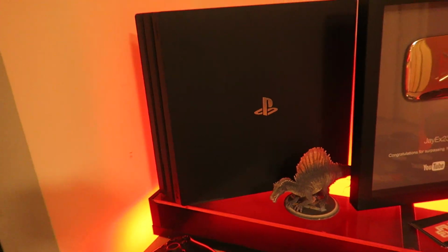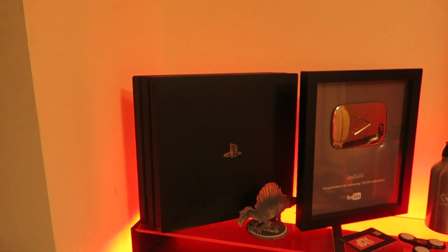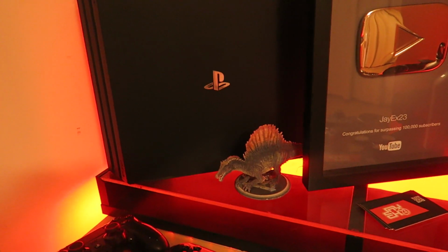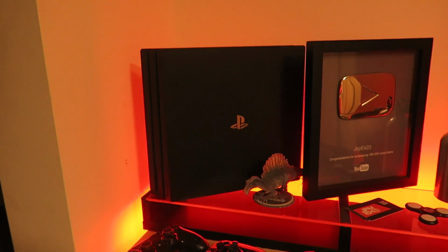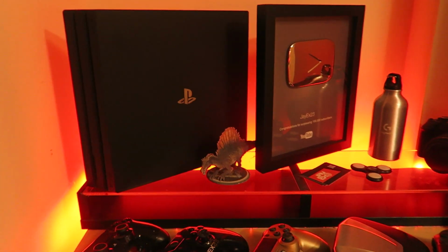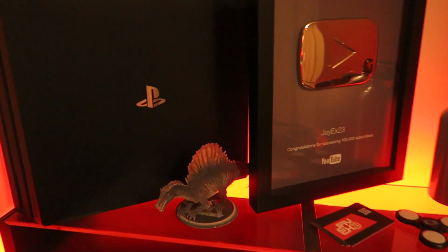We've got one of my PlayStations here, and I say one of them because this one is actually a broken one. So I thought I'd just put it up here. This PS4 Pro broke like a year or two ago, so I actually had to buy another one. So this has just been sitting around, but it makes quite a nice little decoration there in a gaming setup.